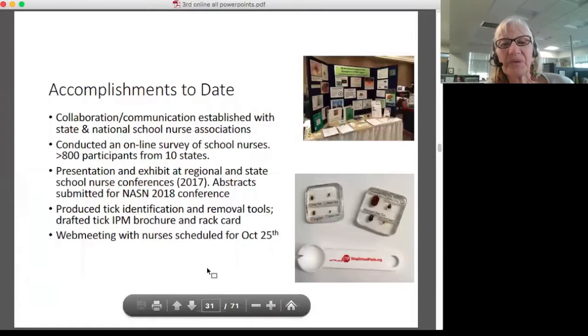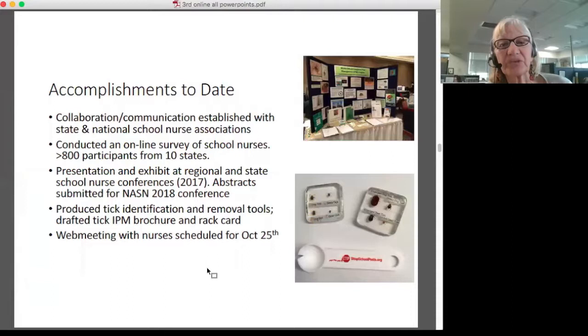So what we've accomplished to date is we have established collaboration and communications with school nurses associations in most of the Northeastern states, as well as the national. We've conducted that survey. We've developed some presentations and exhibits, and have gone to the regional and one state school nurse conference. I just went a couple of weekends ago to the one here in Maine. We've submitted abstracts to give presentations to offer training and information at the National School Nursing Association conference in 2018.